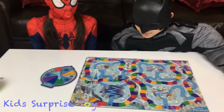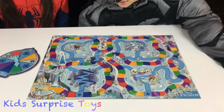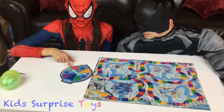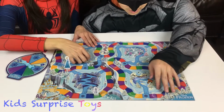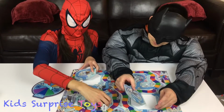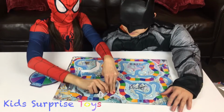Green. I get to go green. I'm winning. Not for long. I'm gonna catch up. Ooh, flip. Oh, that means we have to flip all these cards. Okay. Wow. All of them? We're gonna flip all of them, take them out, flip them, and we can put it back wherever we want.